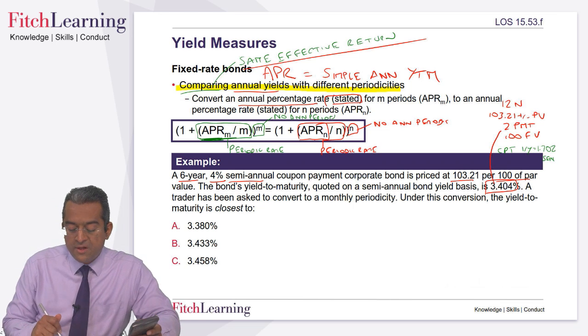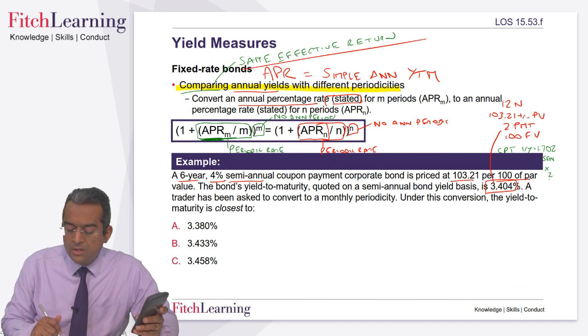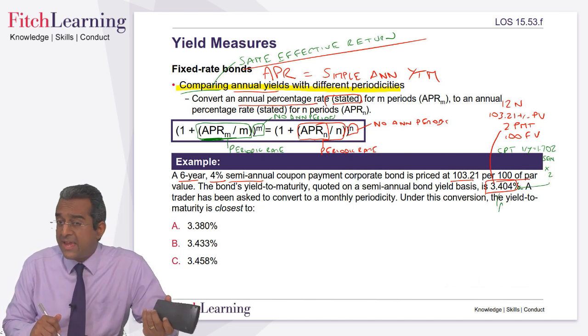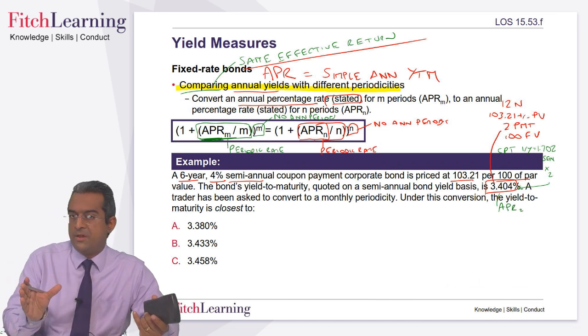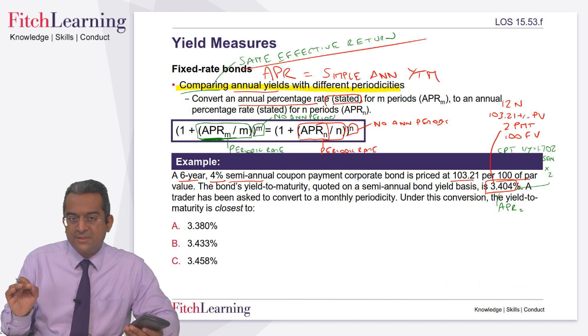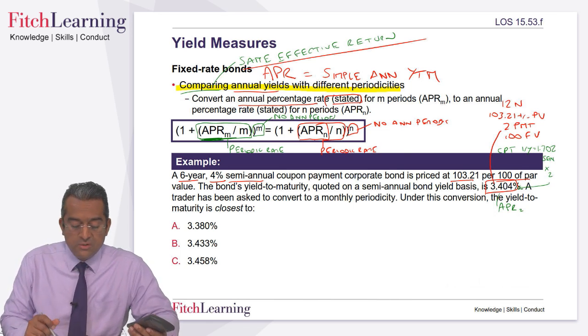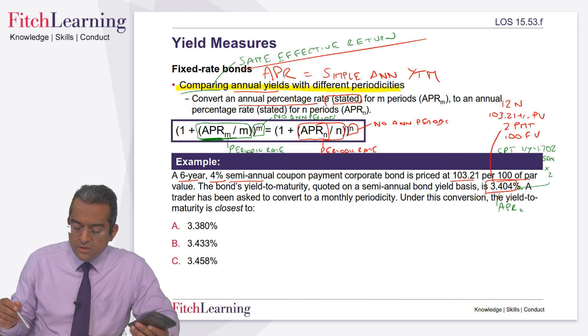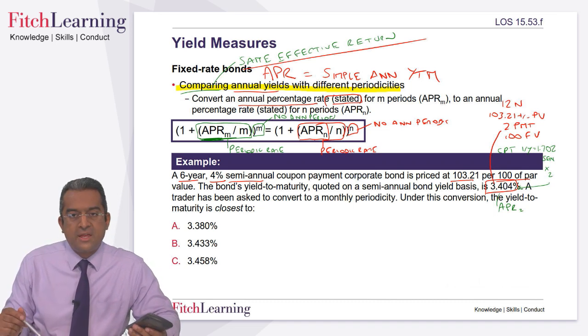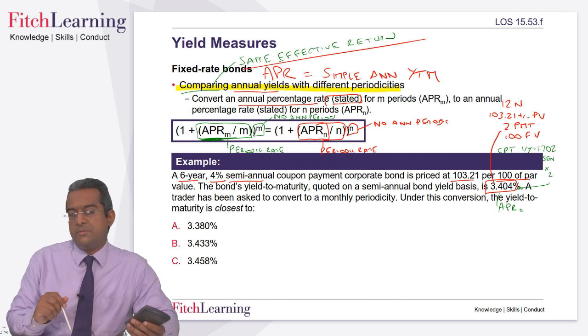A trader has been asked to convert this to a monthly periodicity, which means, what is the APR on a monthly bond which would give me the same overall effective return as this semi-annual bond? If I'm going to look at any monthly paying bonds, that is the equivalent APR I'm looking for. Otherwise, if it's lower, I won't buy it. I need to see at least that number from a monthly bond, then it's giving me the same effective return. You could follow the formula here and first compound this APR to get an effective return, then take the 12th root of it, and then multiply by 12.